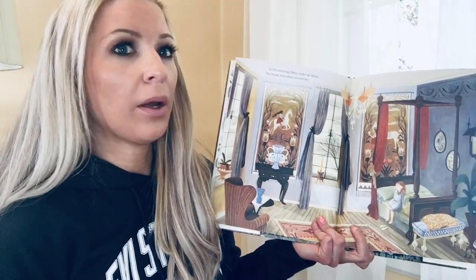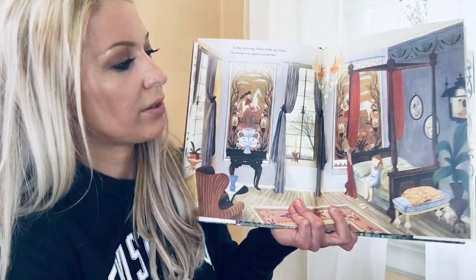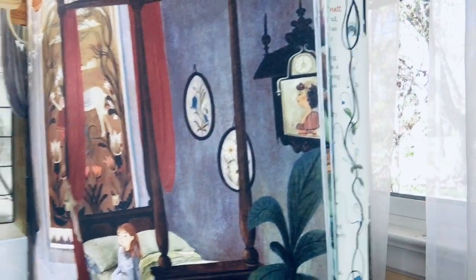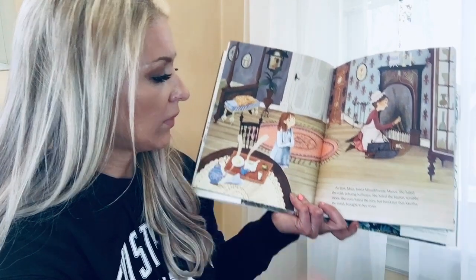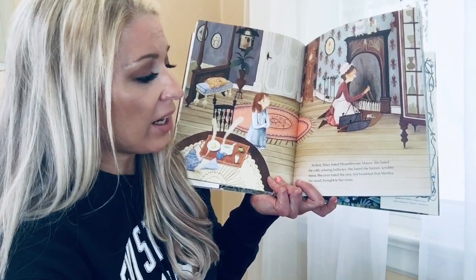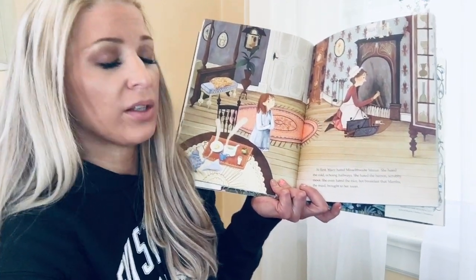In the morning, Mary woke up all alone. The house was silent around her. At first, Mary hated Misselthwaite Manor. She hated the cold, echoing hallways. She hated the barren, scrubby moor. She even hated the nice hot breakfast that Martha the maid brought to her room.